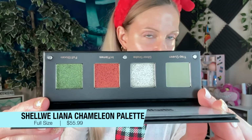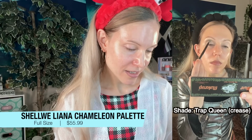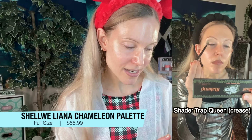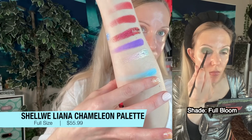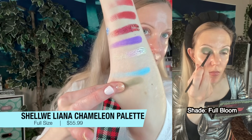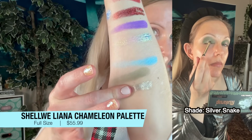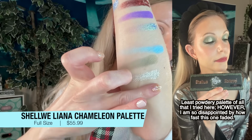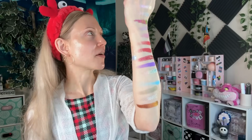I got so many reds now. I want to swatch the matte and then, let's see, Silver Snake and In Flames. We'll leave that green for later. Last eyeshadow palette, here we go. That's the matte. The silver and the, ooh. Just my arm is a work of art right now, thank you.